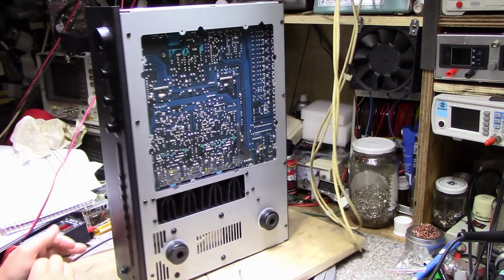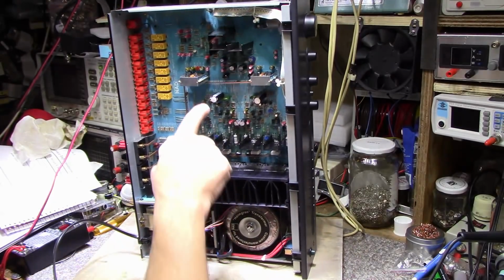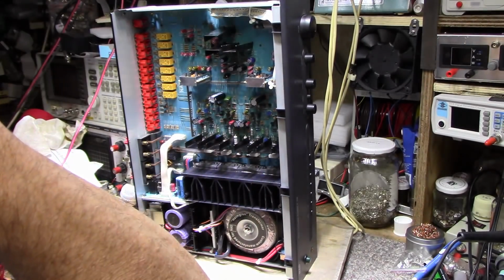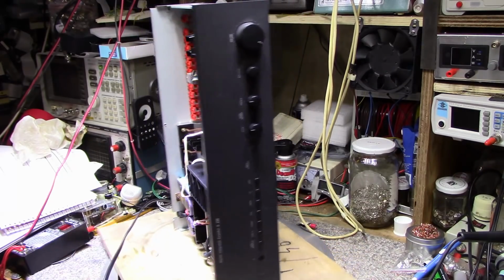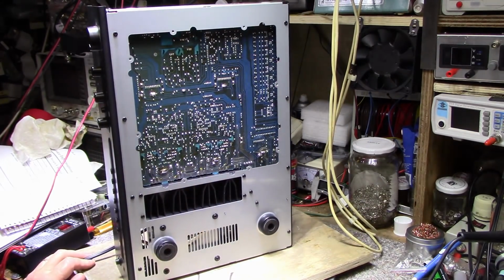So I still got a couple things to do. I want to clean the bottom of the board, and then I need to anchor a couple of these caps down with silicone so that they stand a chance of surviving. So I'll do that, and then we'll get on to some testing.